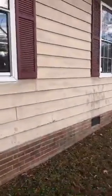Yeah, that siding is... I got some damage there, boys. That's some damage. And I have to see if there's any water damage behind it.